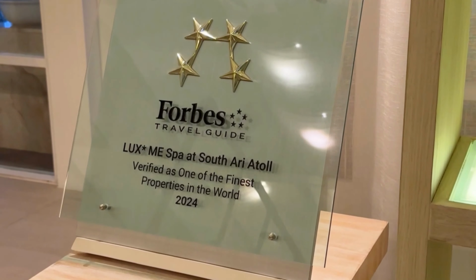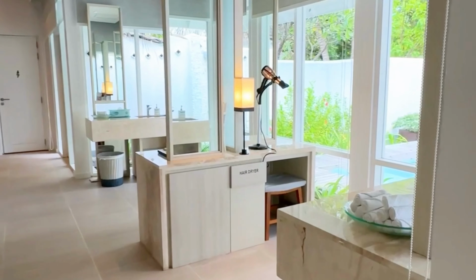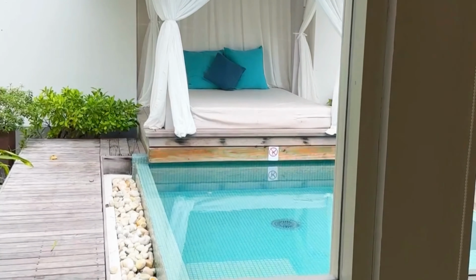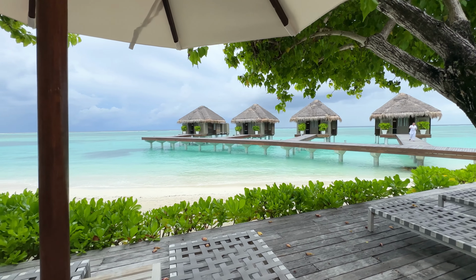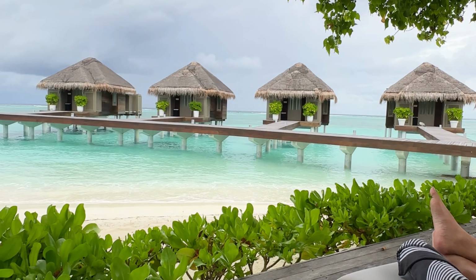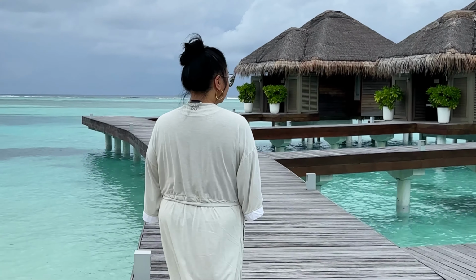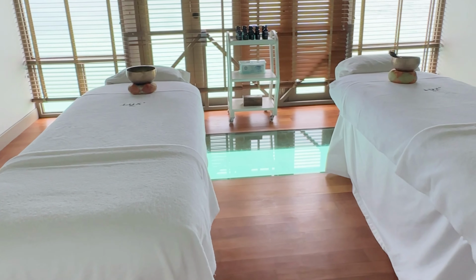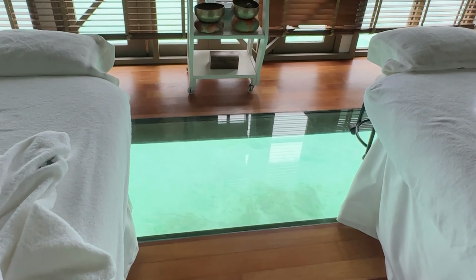And there's no better way to relax than to get a 1-hour massage at their spa. You can choose to get a couples massage inside the spa or in one of their overwater bungalows. And we chose, of course, an overwater bungalow massage so that we can look down and see the ocean floor during our massage. Dia and Nana were our therapists, and they were absolutely amazing.